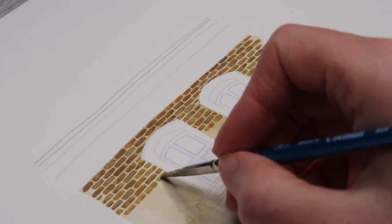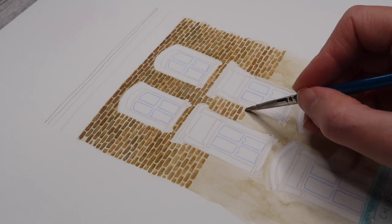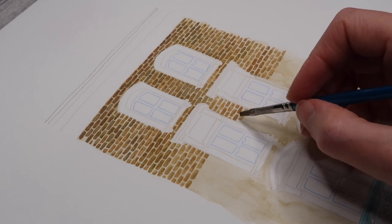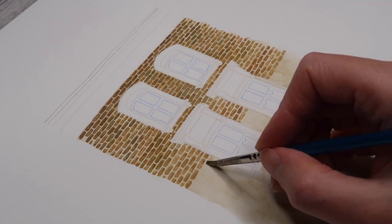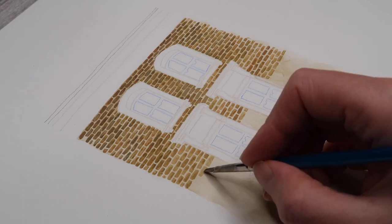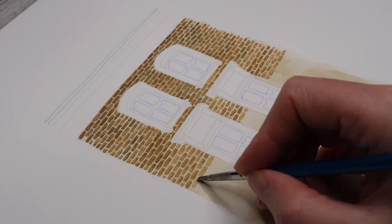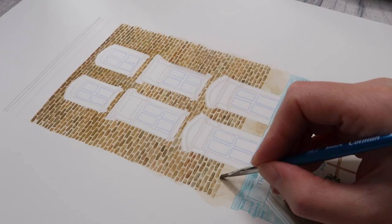I decided I wanted to try out this building in gouache just to see how it would turn out. I've never really used gouache before, so this was mainly just an experiment. It's a really nice paint to use and I love the silky matte finish that you get from it and the vibrant colours. The gouache that I'm using today is Winsor Newton Designers gouache.